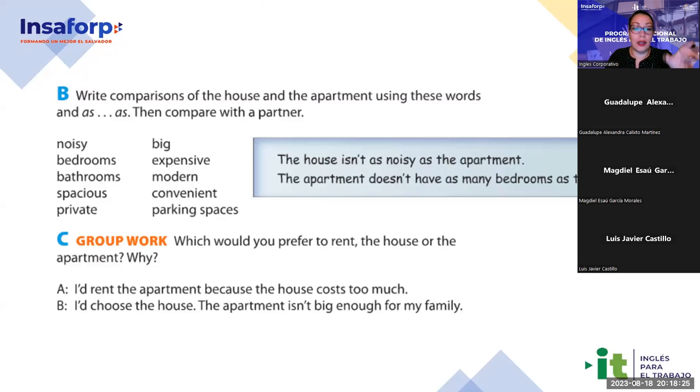Ya dijimos que para hacer comparaciones, las hacemos con as. Luego escribimos acá ya sea un noun o un adjective. Y luego as otra vez. Okay. Vamos a comparar casas y apartamentos utilizando lo que tenemos acá. Nouns and adjectives. I'll give you time. Yo pienso que al menos unas 5 oraciones podemos escribir. Y luego me dejan saber cuando estén listos.